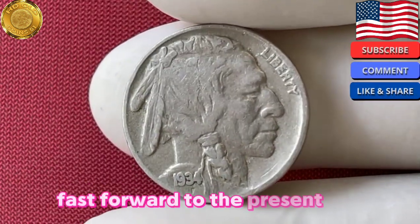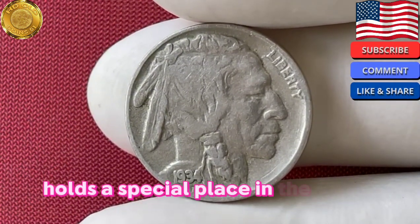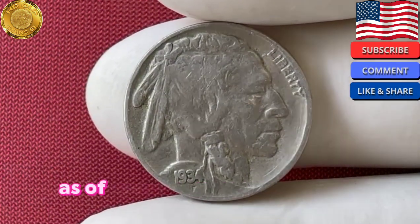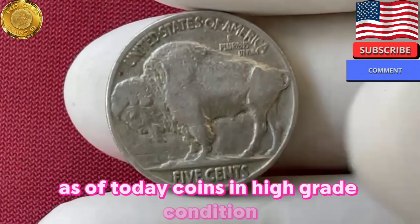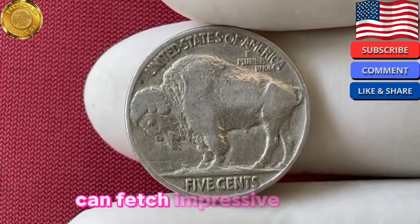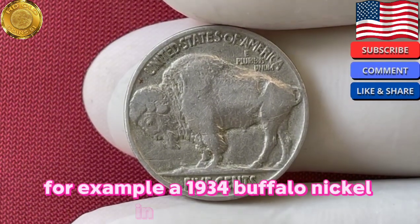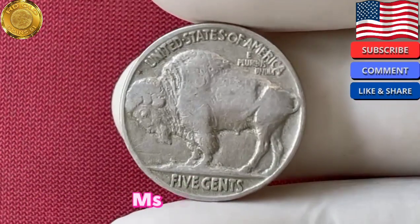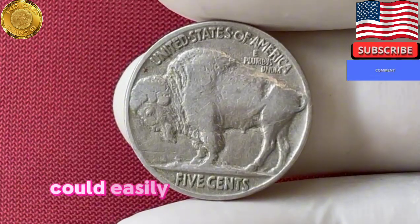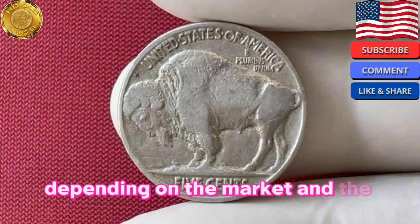Fast forward to the present day, and the 1934 Buffalo nickel holds a special place in the world of coin collecting. As of today, coins in high-grade condition, those that have been preserved with little to no wear, can fetch impressive prices. For example, a 1934 Buffalo nickel in mint state 65, MS65, condition could easily command hundreds or even thousands of dollars, depending on the market and the rarity of the coin.